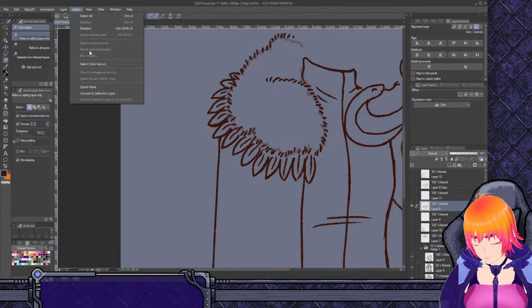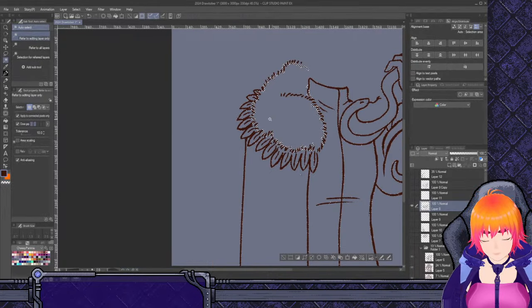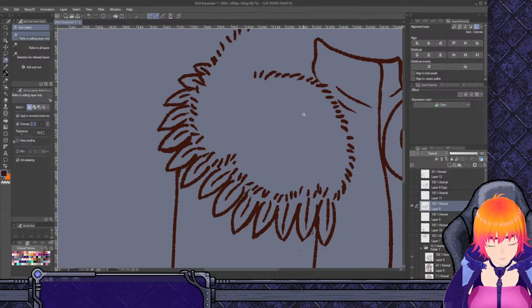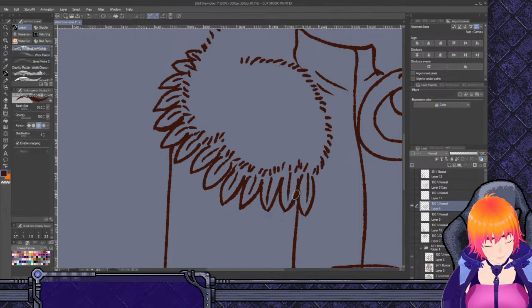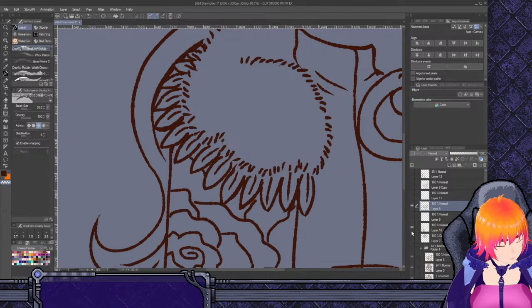Select color gamut. Okay, that was probably the worst way to fix it, but you know, it's fixed. It's fixed. That was terrible. That was so terrible. But it's done. It's over.